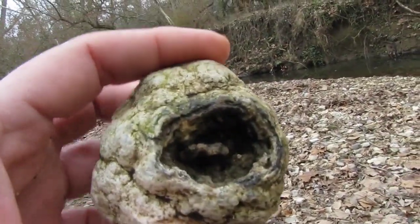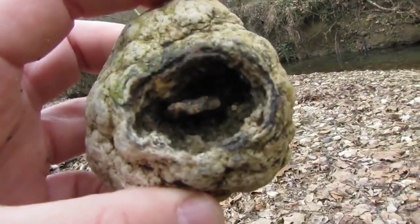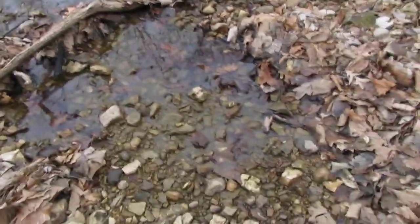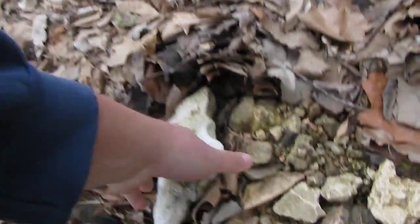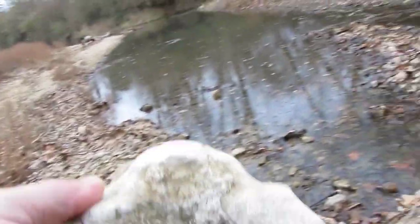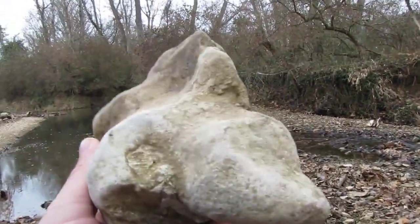Here's one that's been busted open. Let's take a look inside. A little dirty in there, but still kind of cool. Another little geode. Strange looking weathered away rock.